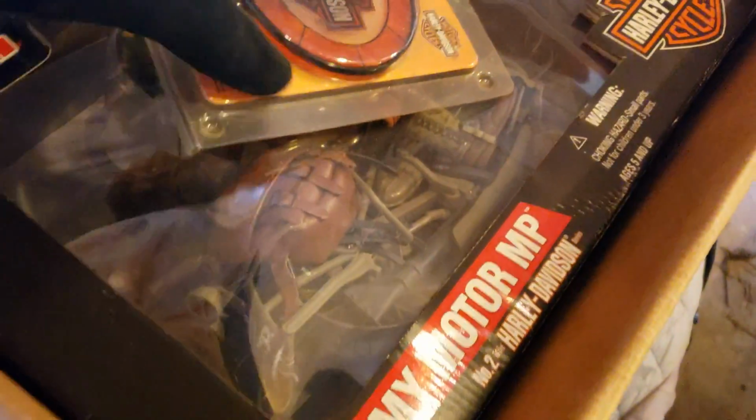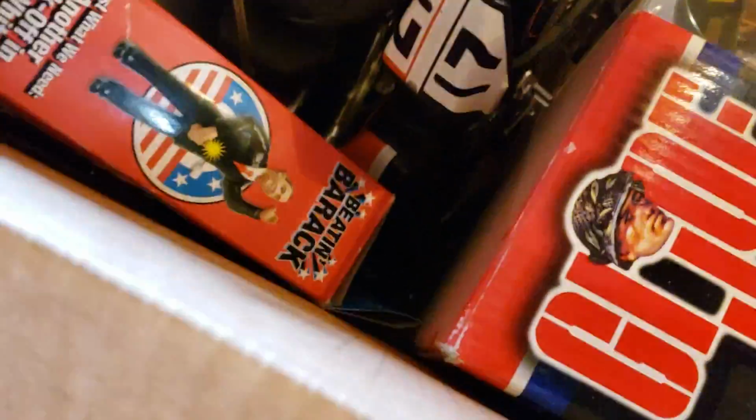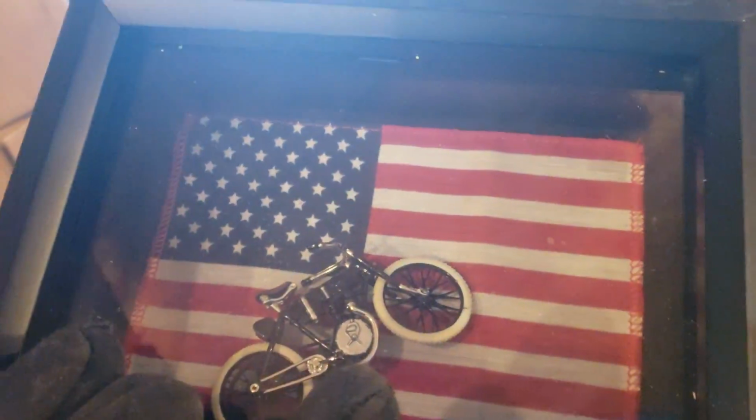Okay? In this box, we've got a G.I. Joe Harley-Davidson, a Harley-Davidson light, Harley-Davidson vintage oils, some handmade stuff, models, cups, flashlights, an LED flashlight, an actual Harley-Davidson candle that's in the bottom of this thing. And then Clint made this right here. This is a 1903 Harley-Davidson in a case. That's kind of a cool piece.